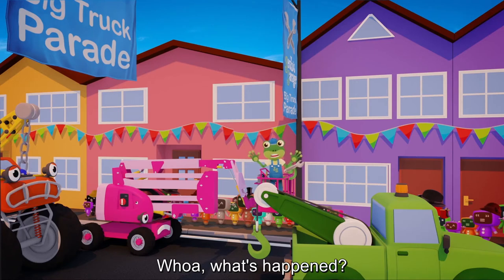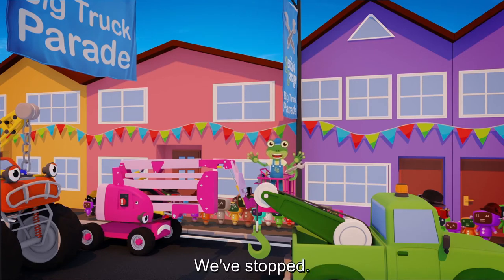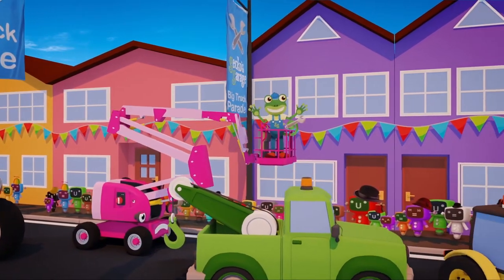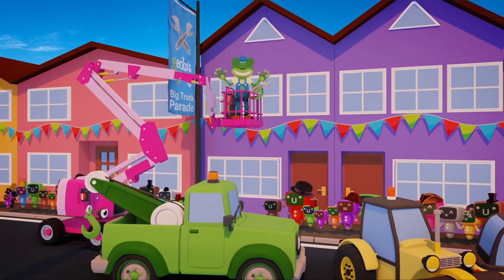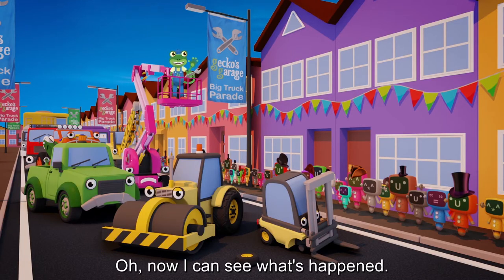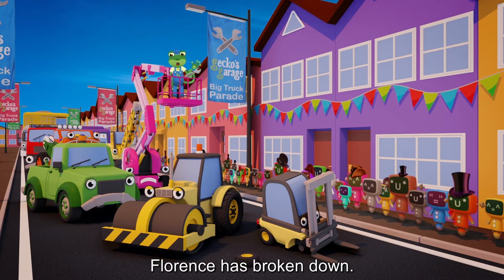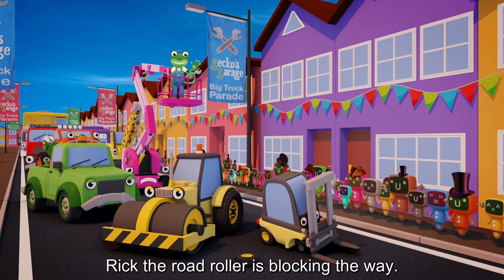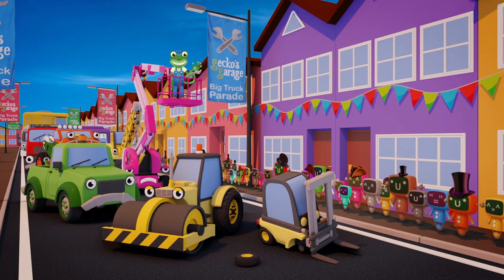Whoa, what's happened? We've stopped. Oh, now I can see what's happened. Florence has broken down, and because everyone's in a line, Tilly can't get to the front to help out. Rick the road roller is blocking the way. What are we going to do?